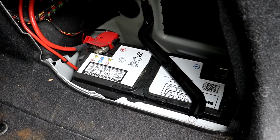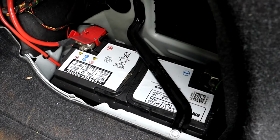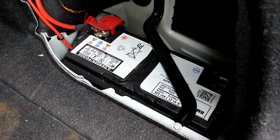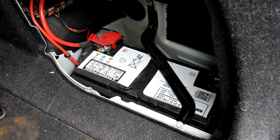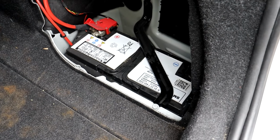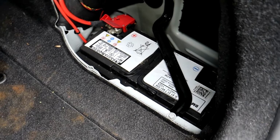Now, I would think that this is the original battery, since AGM batteries tend to last like 6 to 7 years. And this car is a 2014, so it's about 6 to 7 years ago. And I wouldn't be surprised if this battery is indeed on its way out. So that's another reason to just replace it with a new one here.